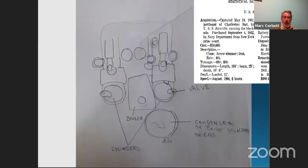This is what it looked like on the site. On the right here are U.S. Navy records, and notice the Stetton was powered by 2 inverted steam engines with a cylinder diameter of 3 feet. This is what is on the site. We've got 2 steam engines with a 3-foot diameter.